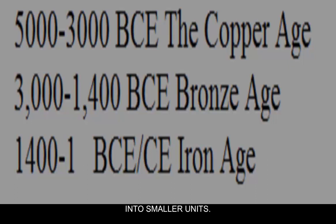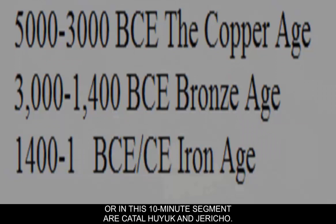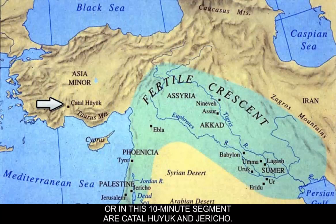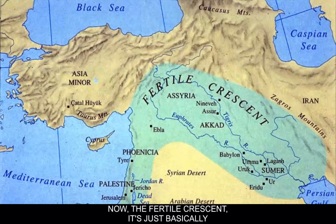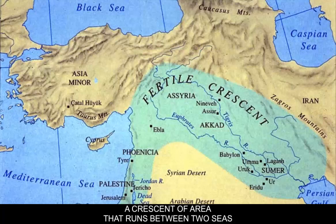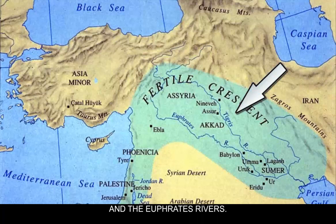The major sites that we're going to be studying today, or in this 10-minute segment, are Kadalhöyük and Jericho. We need to do an overview of the kinds of resources that were available in this area called the Fertile Crescent. Now, the Fertile Crescent is basically a crescent of area that runs between two seas and primarily are the lands that run between the Tigris and the Euphrates rivers.